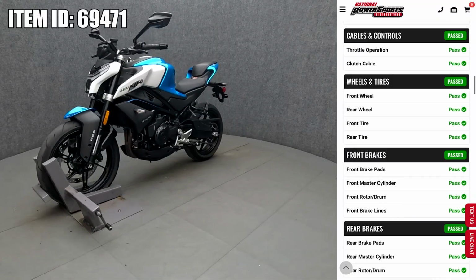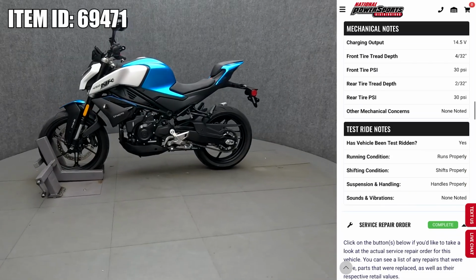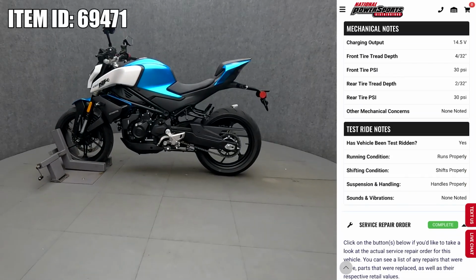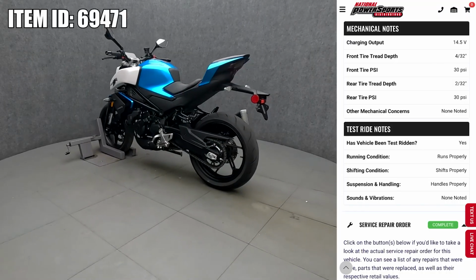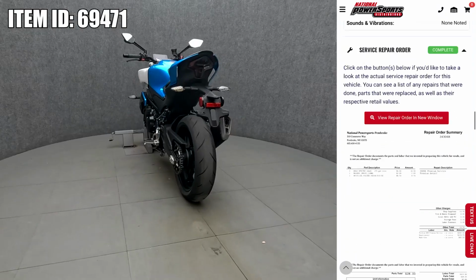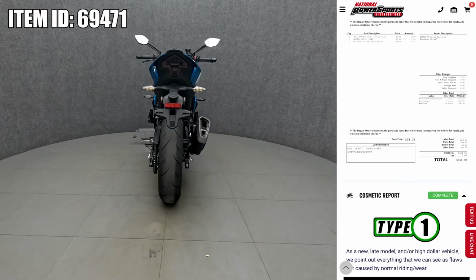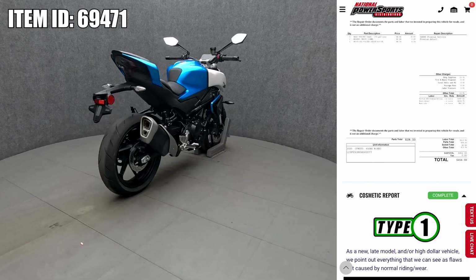Scrolling through the mechanical condition report, we can see passes on each part of our comprehensive inspection. We measured this bike's charging output at 14 volts, the front tire at 430 seconds, and the rear at 230 seconds. We took this bike for a test ride and found that it runs, rides, and shifts well. We've posted the service repair order for this bike so you can see the parts and labor we invested in it when we put it through the shop.